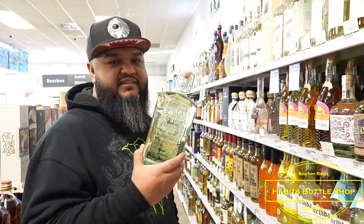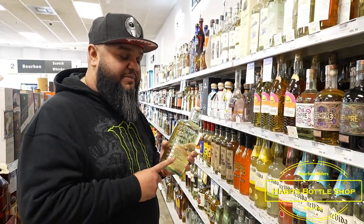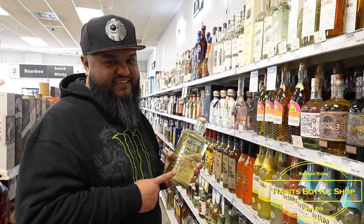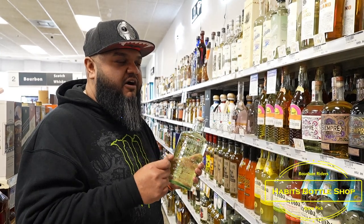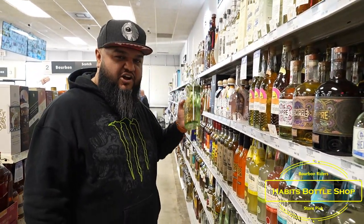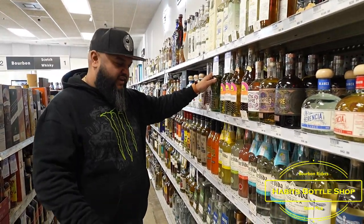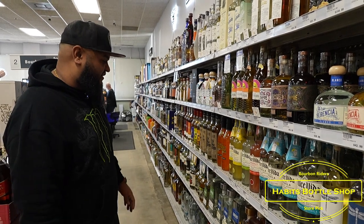They only make this Reposado tequila, and you've probably seen this bottle. A lot of bars carry it, a lot of people support it. It is excellent tequila. A little peppery right off the top, but it settles in and is very enjoyable. You can sip it, take shots, mix it, whatever you want to do. It's excellent, and you will not regret spending $45 on that tequila.